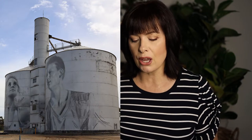So you can see there's a girl dressed in a netball uniform and a young lad in his Australian rules sports jersey. This silo was completed in 2017 and the artist is Julia Volkova. And so she did the artwork on this particular silo.